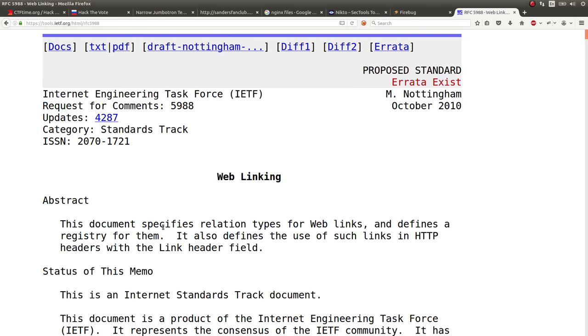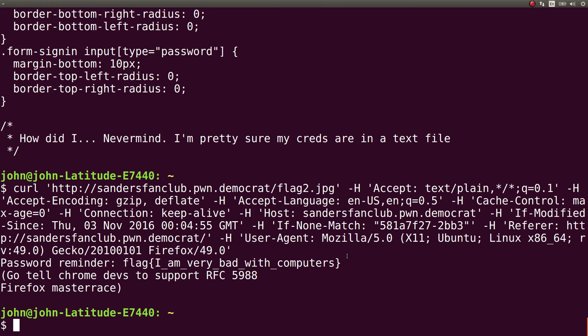Crazy method. Admittedly, I would not have easily figured this out on my own without bouncing ideas off of other people and talking it out. So, awesome challenge. It had a little bit more to it than a simple low-hanging fruit like a robots.txt gig.